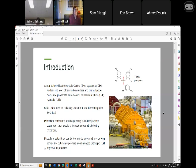Phosphate ester FRFs are exceptionally good for their purpose because of the fire resistance and their excellent lubricating properties. And phosphate esters can be very low maintenance and have long service life, but many operators, such as Ontario Power Generation, are quite challenged with rapid degradation problems with the phosphate ester fluids.